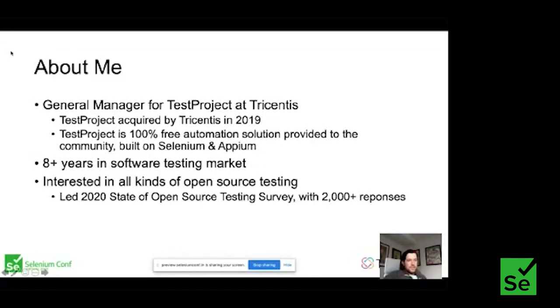I've been in the software testing market myself for about 8 years, and I really love open source testing. It's something that I've been taking the lead on at Tricentis. I know Tricentis historically maybe wasn't thought of as a company that supported the open source initiatives in a meaningful way, but we've certainly been doing a lot more of that recently. We acquired Test Project. We've also acquired open source load testing solutions around Flood.io. We've also acquired a company called SpecFlow in the BDD space, and we did a 2020 state of open source testing survey, which was one of the largest open source testing surveys ever. And we'll review a bit some of the results of that here as we go through the presentation and talk through some of the challenges that companies seem to be having today with open source.